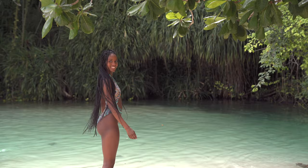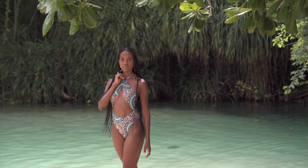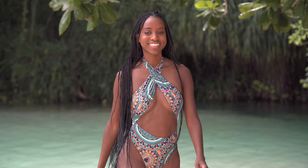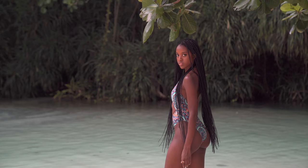It was so much fun filming this. Honestly, my cousin, shout out to you, Donovan, helped me to get all of these beautiful shots. There were kids running around. It was just a vibe. I enjoyed myself. Love this swimsuit. Love how it matches the color of the water. This one gets another 8 out of 10.